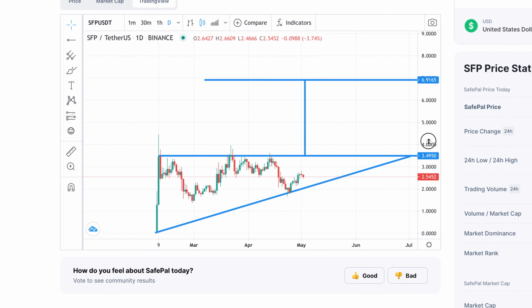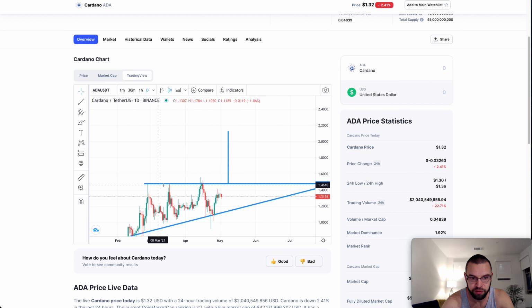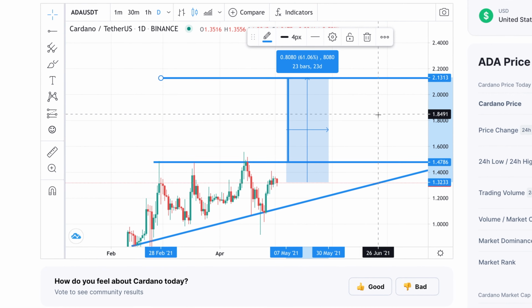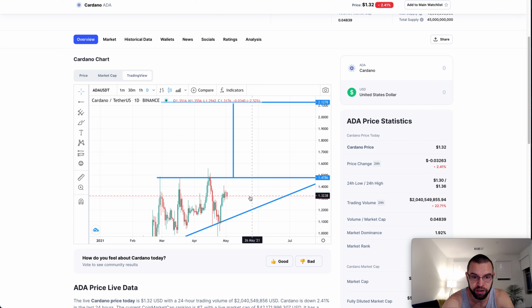So let's calculate our targets if we break this triangular pattern to the upside. We're going to measure this low all the way up to the high, and we're going to copy and paste this above the resistance. This gives us our target at about $2.12, and for that this will be about a 61% gain from the current price. It's a very good strategy.